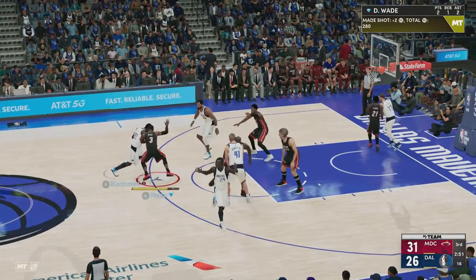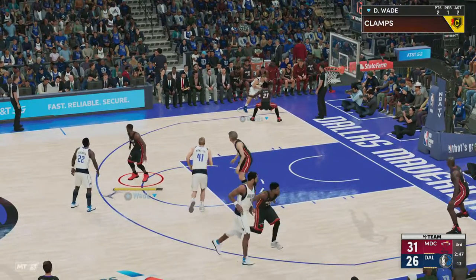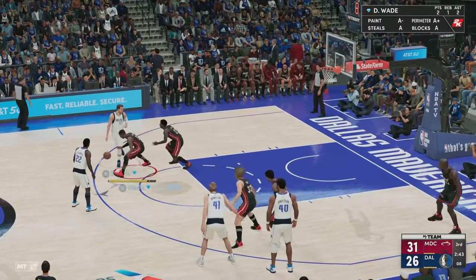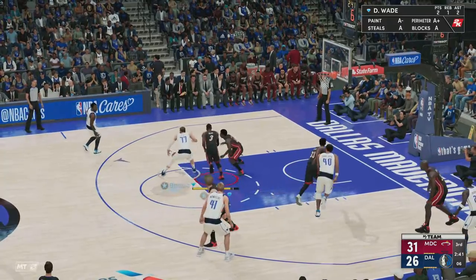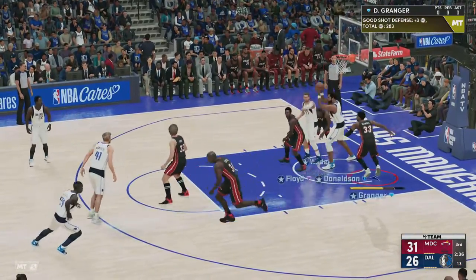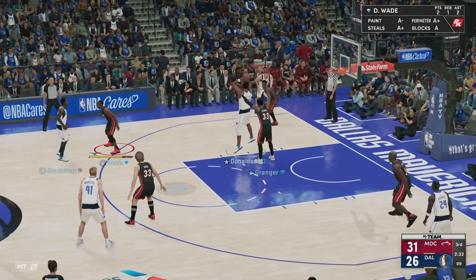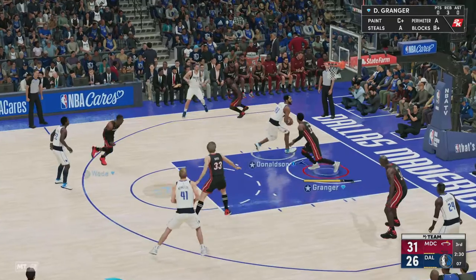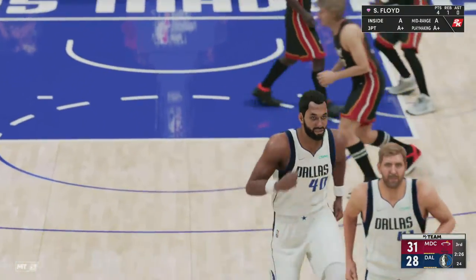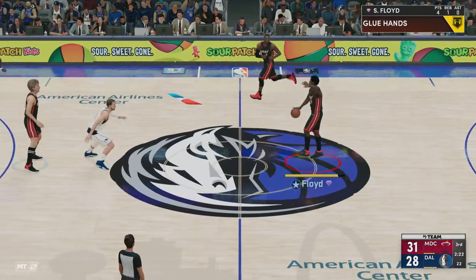Here's Blackman. Doncic on the wing. 6 on the shot clock. Here's Donaldson. The short one's on the money. That's unblockable. Unless they can get a bigger man on him, gotta learn your lesson.